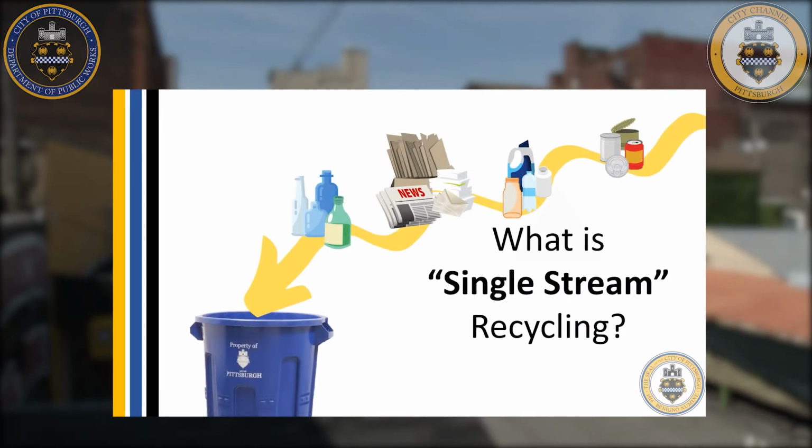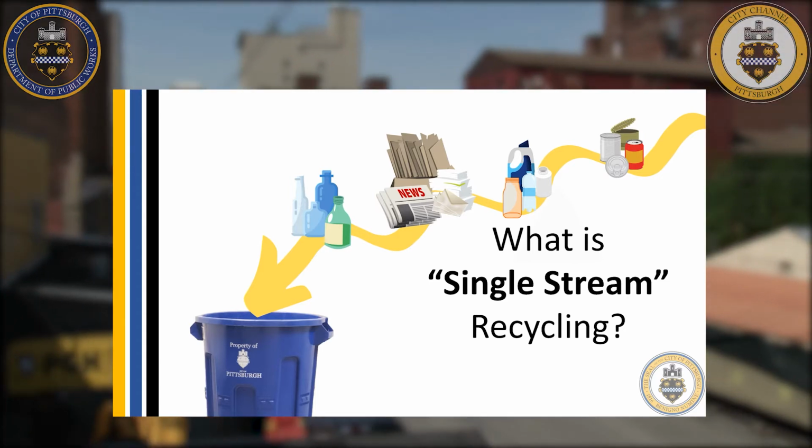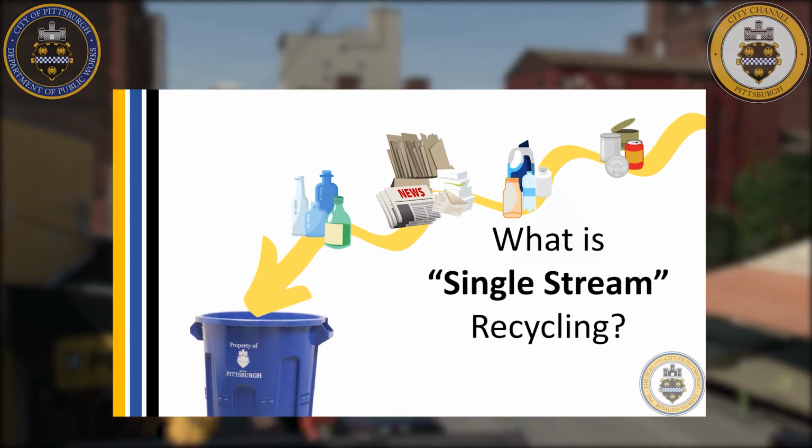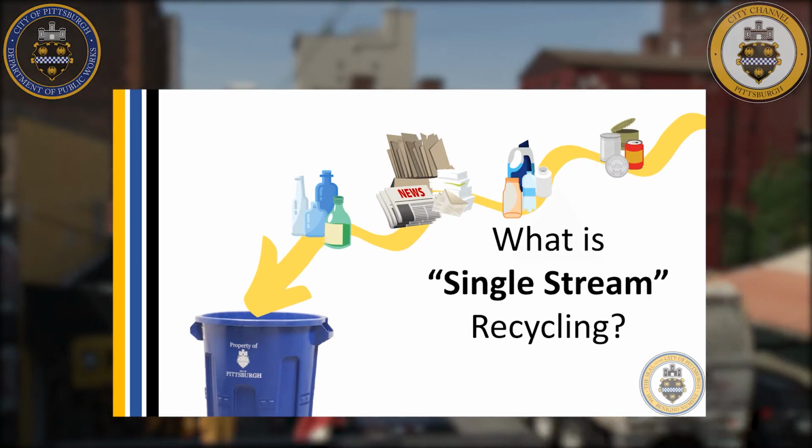What is single-stream recycling? To encourage greater participation in recycling, we've switched from asking residents to separate their recyclables by material, which is known as source separation, to single-stream recycling, which is mixing all of your recyclables together in the same bin. This ease of use for residents has unfortunately led to a rise in contamination of the recycling waste stream. Contaminated materials are harder to repurpose and therefore harder to sell on the recyclables market.